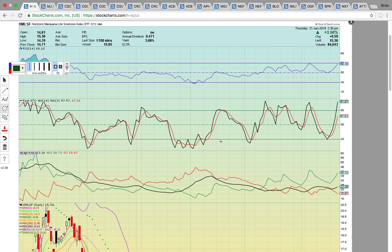The markets are down across the board, but the marijuana sector is smoking. We've got the Canadian legalization from a couple of days ago, and that was a big deal. It sent the Canadian stocks moving, and the charts are pushing some new all-time highs for some of the stocks. So let's take a look at the charts.